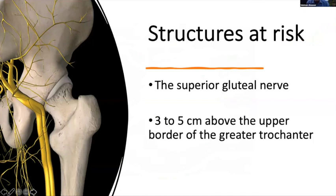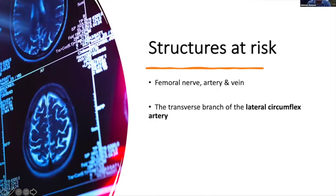So, structures at risk on this approach. In the posterior approach, we have the sciatic nerve. Here, on the direct lateral approach, we have the superior gluteal nerve, and this is the key of this approach. Always remember that. Other structures like the femoral nerve or artery should be far away. You may get some branches from other vessels, but these are not common. If it is in your way or you injure them, obviously you have to deal with it by ligating those small vessels.